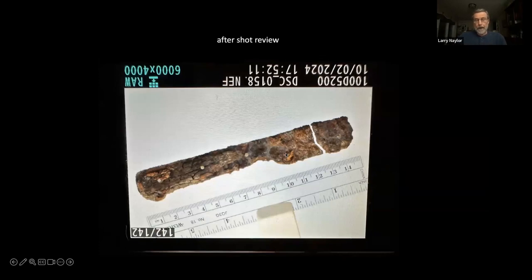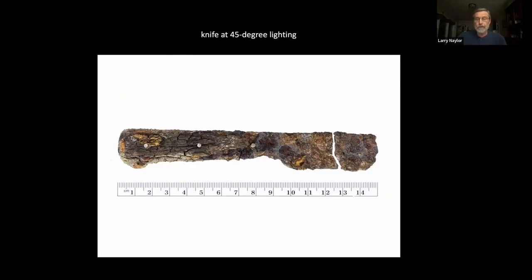Here's the monitor after the picture was taken so I can take a look at the exposure. If the exposure is too dark, I would make sure that I adjust the shutter speed. If it's too light, again, adjust the shutter speed so I can get the right exposure. And this is the exposure with that lighting situation at about a 40 to 45 degree angle.